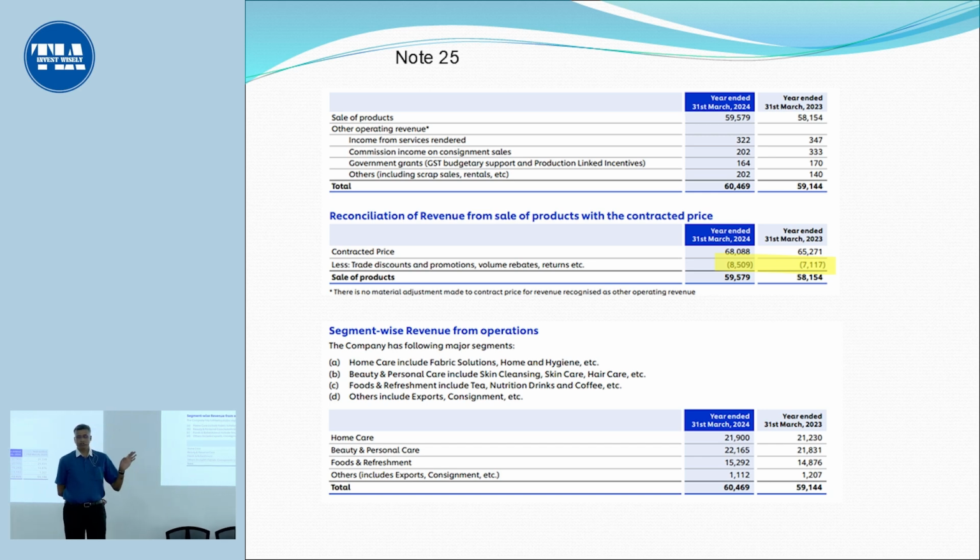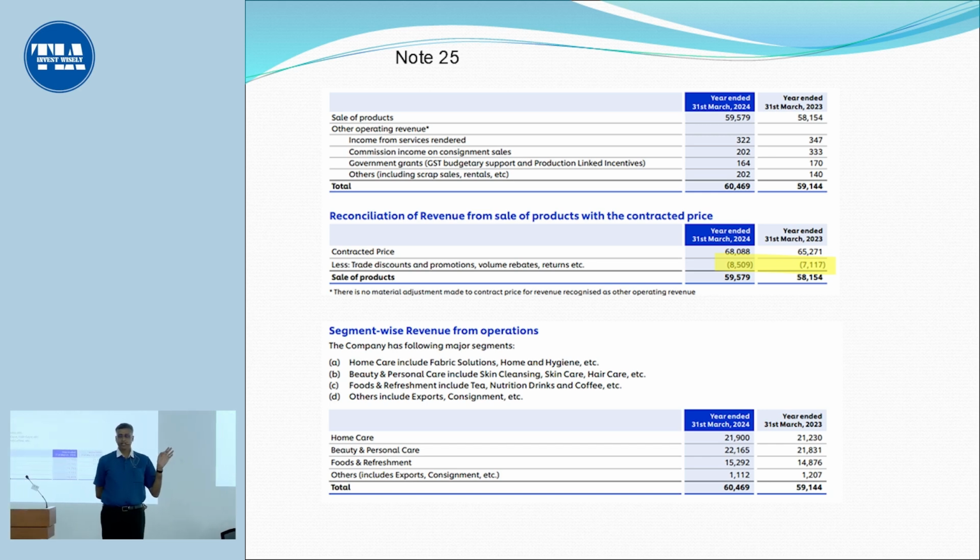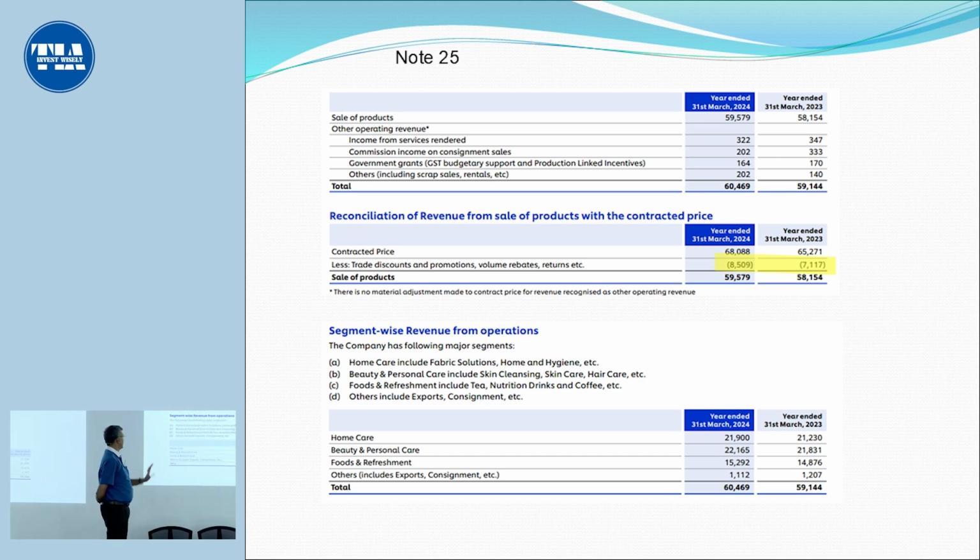One reason why I chose HUL is their balance sheet and P&L is supposed to be one of the most transparent in the Indian context. The professor who taught me accounting taught me using this balance sheet and P&L only. That time itself he told us this is the benchmark. It has a fairly transparent P&L and balance sheet. That was the precise reason why I chose this company. So please look into those details, trade discount, promotions.